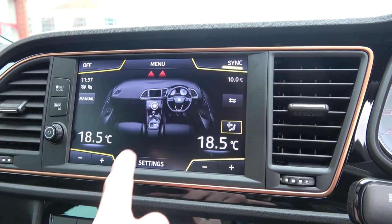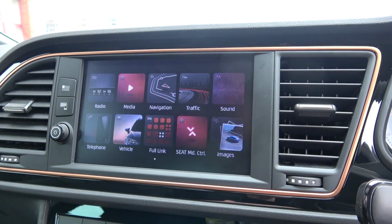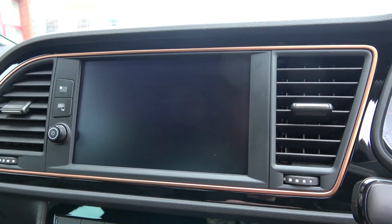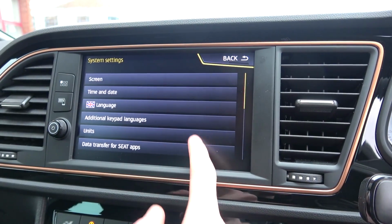Finally, we come to the general settings menu for time and date, language, WLAN and voice settings, and factory defaults. The physical button to the left can then be used to navigate back to the main menu.